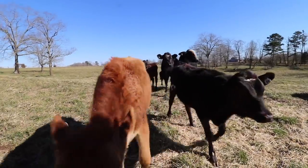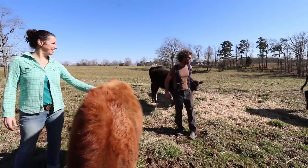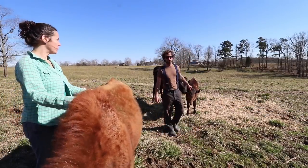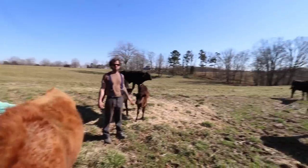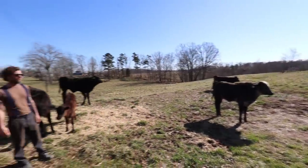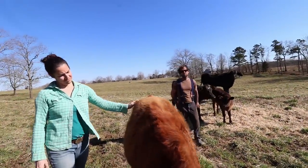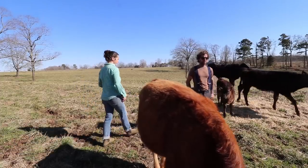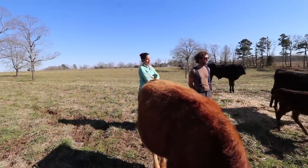Hey, baby. So this is our group of calves. Our bull calves we use for this is how we get our veal. And with our bull calves, we leave them on the mama for 2.5 to 3 months. Then we take them to a processor, and that's the veal that we sell.